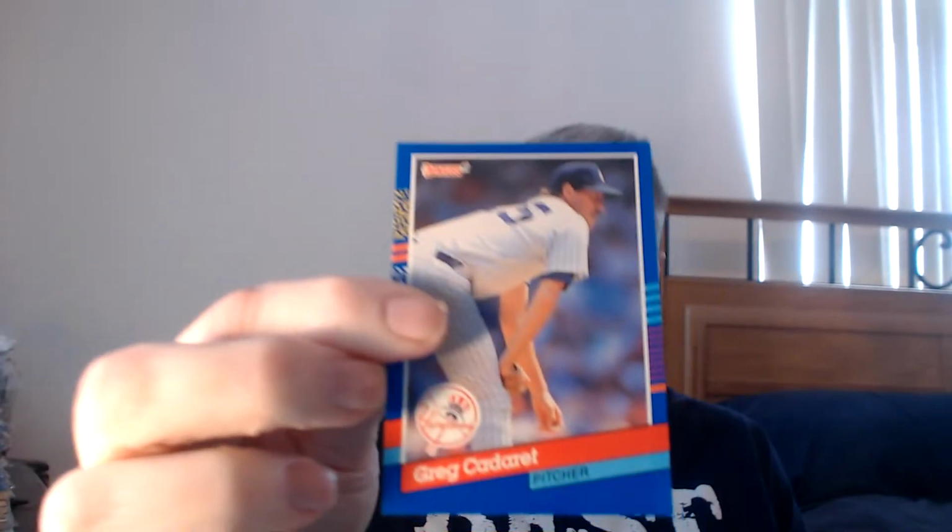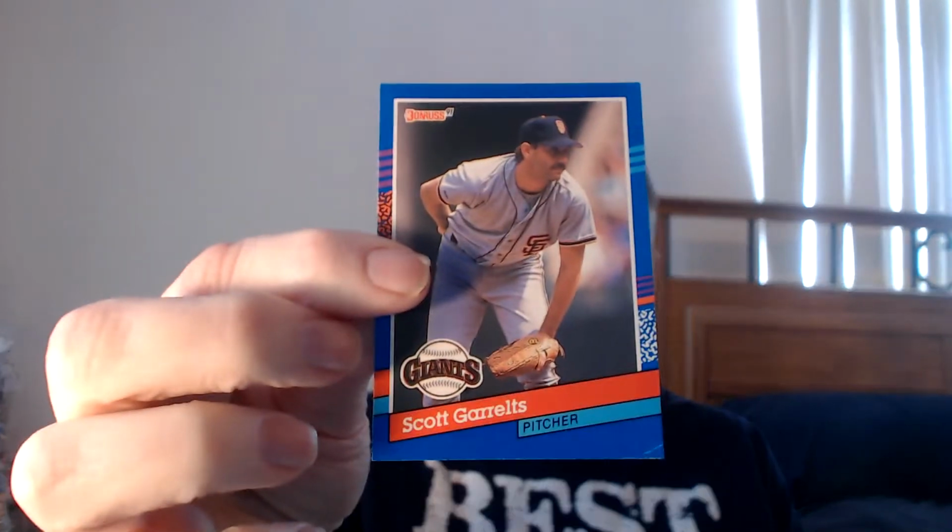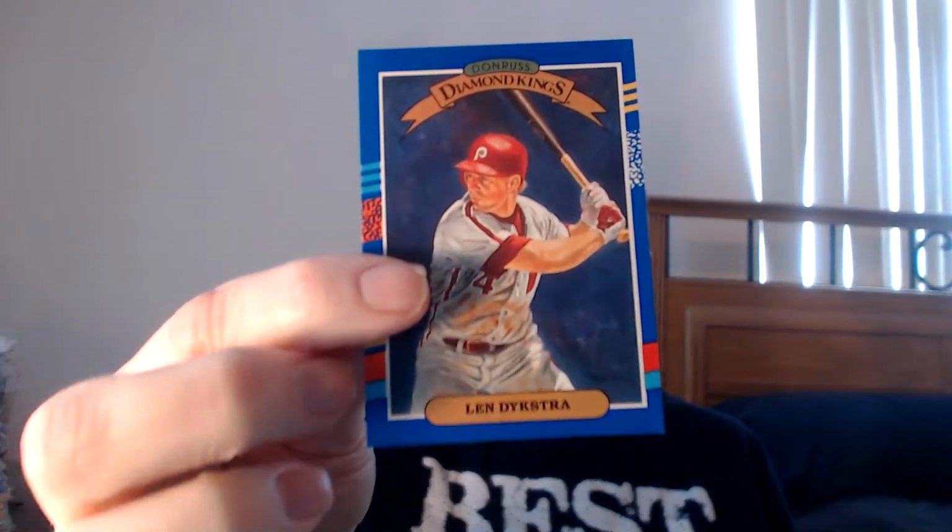Greg Cat, excuse me, got the hiccups now. Greg Cadaret of the New York Yankees. Hubie Brooks of the Los Angeles Dodgers. Scott Garrelts of the San Francisco Giants. And Diamond Kings card, Len Dykstra of the Philadelphia Phillies. Okay, we will be halfway done after this pack here.